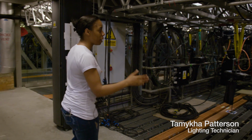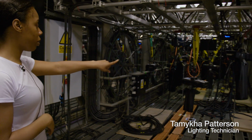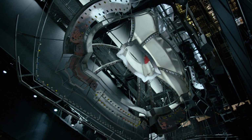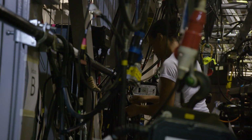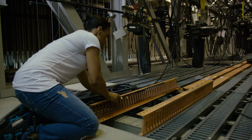So this is probably our busiest bay for Angels in America. As you can see, we've got all motors here which are for the trusses, some of the lobster that's being used. The first show is 3.5 hours and the second show is 4 hours. I kind of split between the two. I could be on either show.